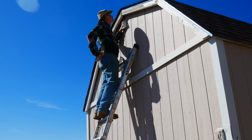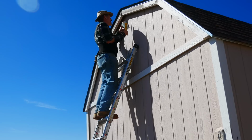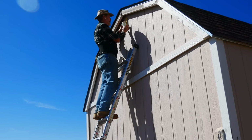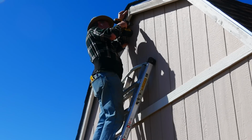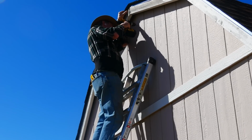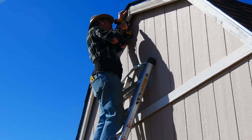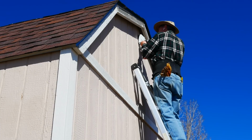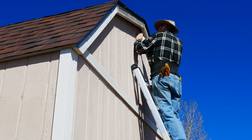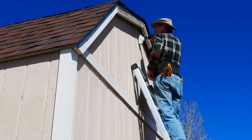I took the base of the universal mount, put it where I wanted the mount to go, and then marked the holes where the screws would hold it in place. And then I pre-drilled the mounting holes using the pencil marks as a guide. And then I attached the base plate with the screws that come with the universal mount kit.